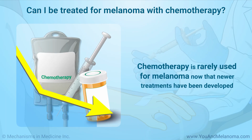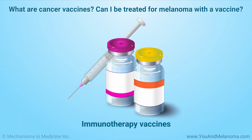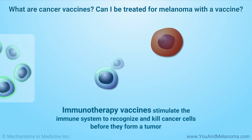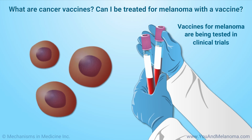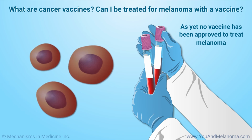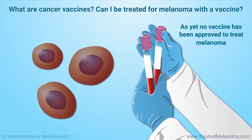Chemotherapy is rarely used for melanoma now that newer treatments have been developed. Vaccines for cancer, including melanoma, are a type of immunotherapy. The idea is to stimulate the immune system to recognize and kill cancer cells before they form a tumor. Vaccines for melanoma are being tested in clinical trials. As yet, no vaccine has been approved to treat melanoma. Ask your doctor if enrolling in a clinical trial of a melanoma vaccine might be right for you.